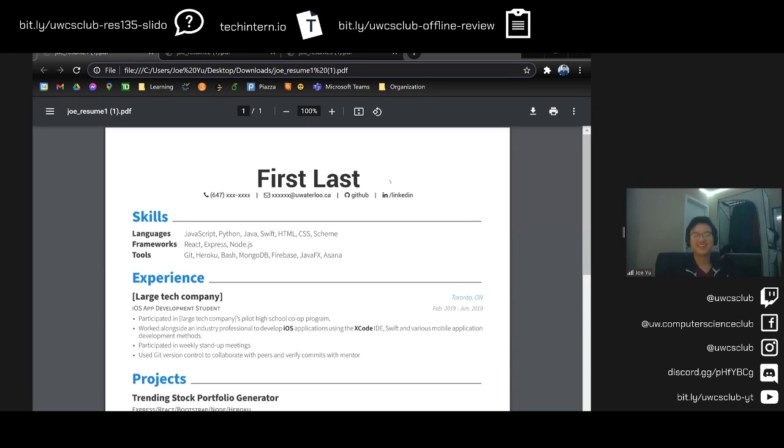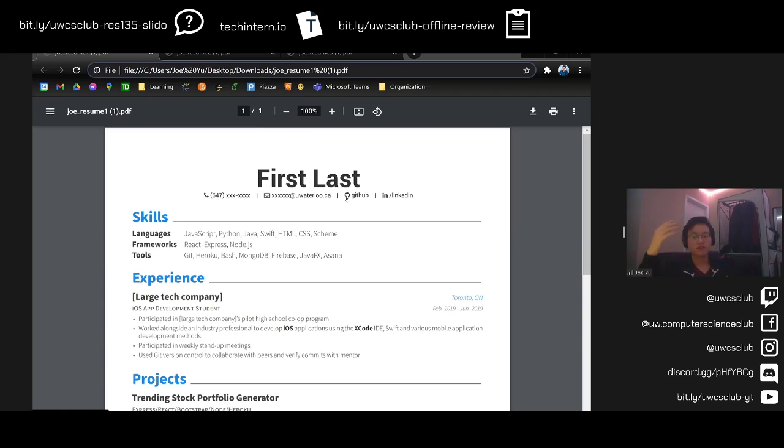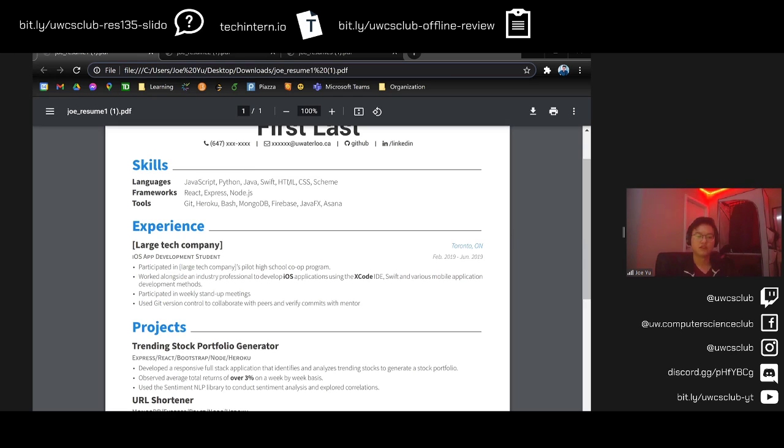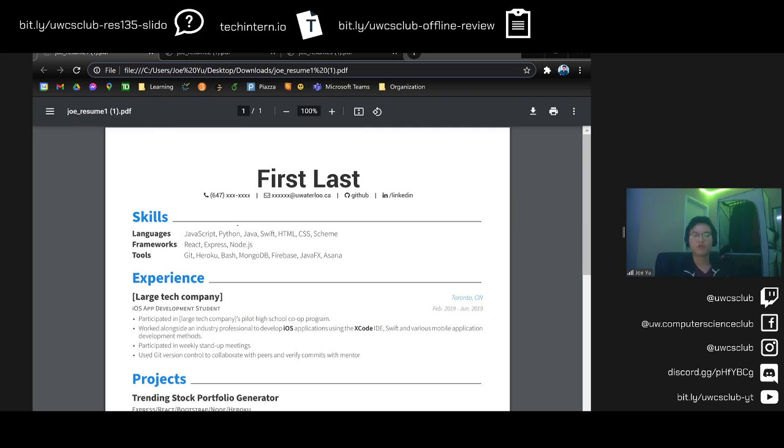So this resume actually looks a lot like mine. I can tell you made it in LaTeX, and that's a good thing, right? I think what really stands out about this resume is how everything is really nicely sectioned, right? I can just look at your skills and see your skills. I can look at your experience, see your experience. And this is really important for getting your resume seen. You have to realize that, especially for big companies who get hundreds and hundreds of resumes, they're not always going to take the time to read your entire resume in detail, right?